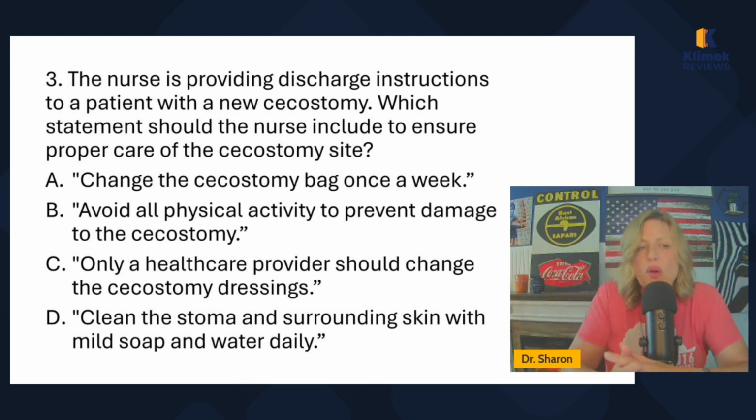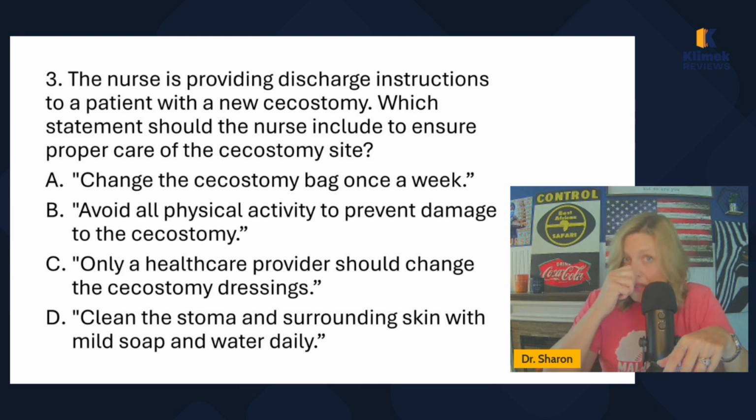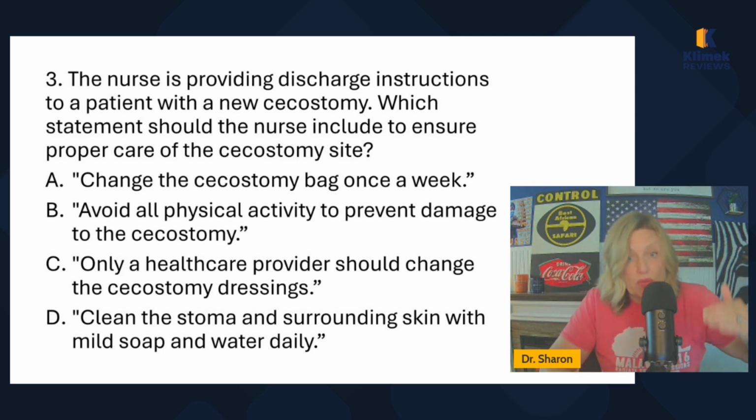So let's say we don't know how often this bag is supposed to be changed. So I say, okay, this says which statement should the nurse include to ensure proper care of the cecostomy site. So it doesn't say best, but we're only allowed to choose one thing. So if we're only allowed to choose one thing, it's got to be the best answer out of all of these. Okay, so what is best out of all these options? Well, I'm between A and D. Now, when I get between two, I always go back and reread the question. So I'm like, well, it's not a first question. If it was a first question, I do this, and then I do this, or I do B, and then I do A. It's not a first question. So it's really a best.